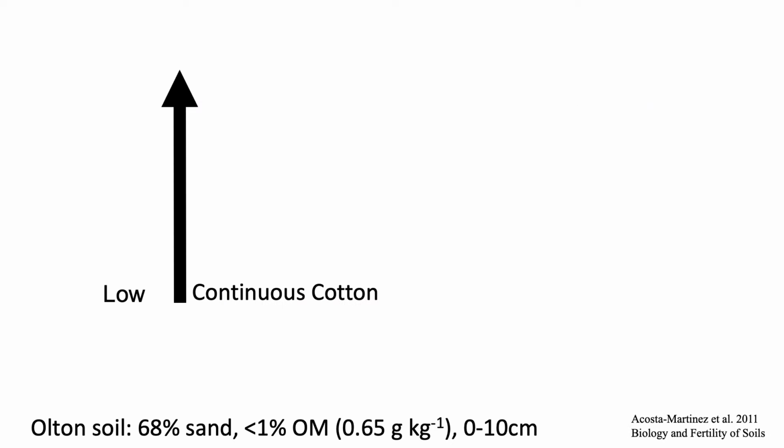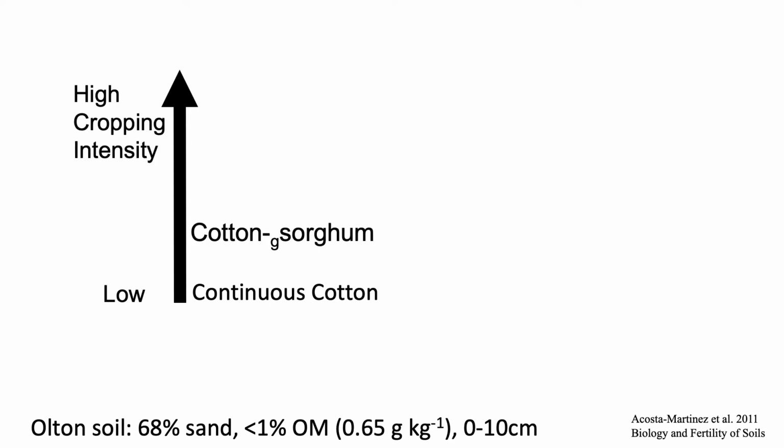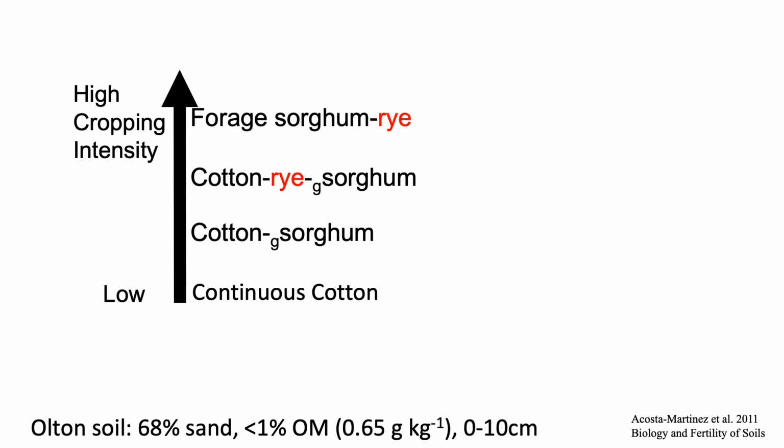And our study involved a comparison of continuous cotton with cotton grain sorghum rotation, with cotton and rye grain sorghum rotation, and forage sorghum rye without cotton for 5 years. And what we found already after 3 years, the cotton rye grain sorghum rotation had higher microbial biomass carbon than the continuous cotton. But it took 5 years for the cotton grain sorghum rotation to differentiate the microbial community size from continuous cotton. So that rye was helpful in improving the microbial component, even under dryland.